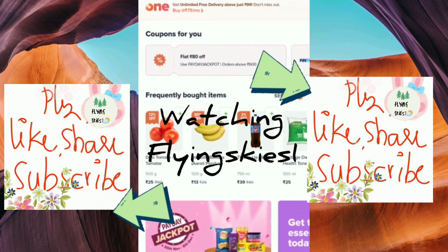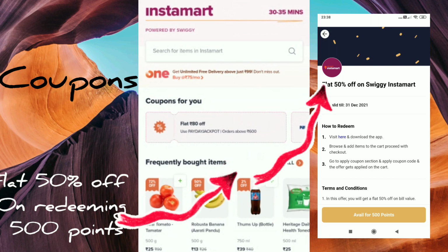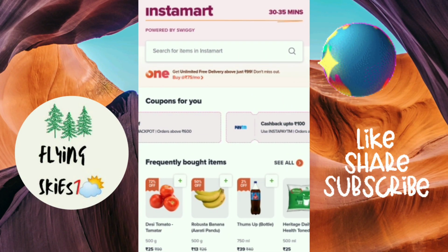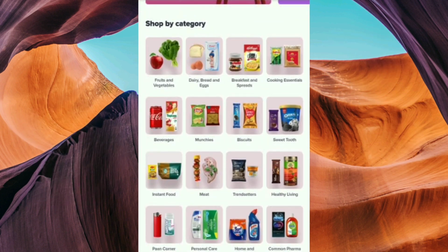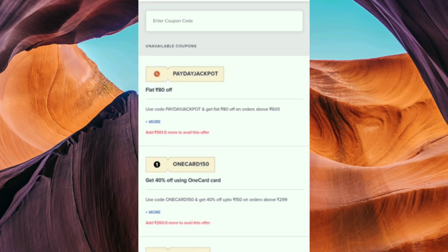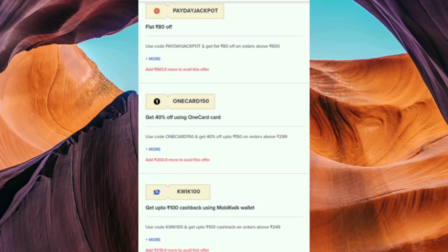Once you open Swiggy, you'll find Instamart on the home page, and the coupons are also available. You'll get a flat 50% on the orders when you redeem 500 points on Paytm. So if you want 50% off orders on Swiggy Instamart, go to Paytm and redeem 500 points to get this coupon.